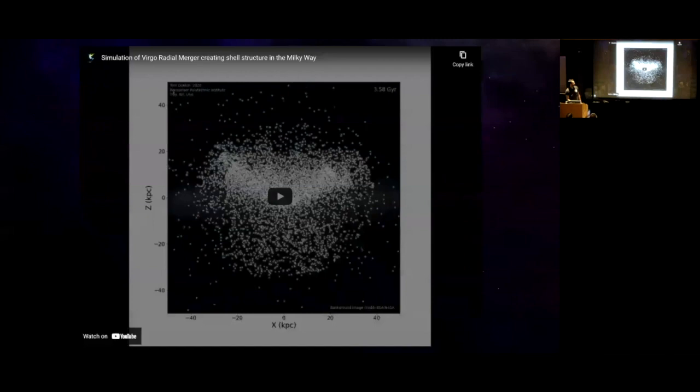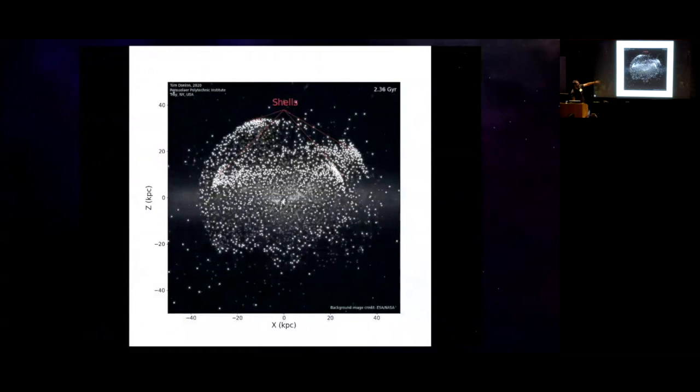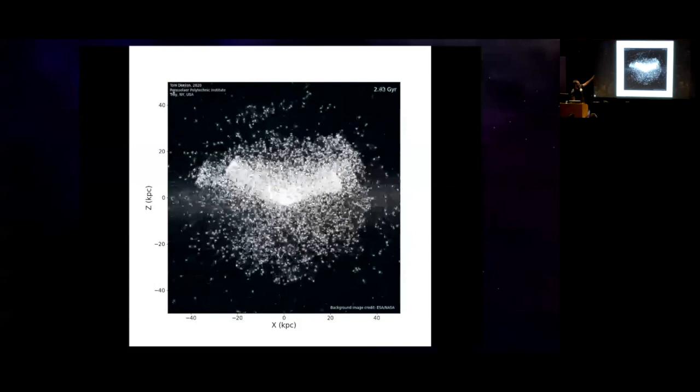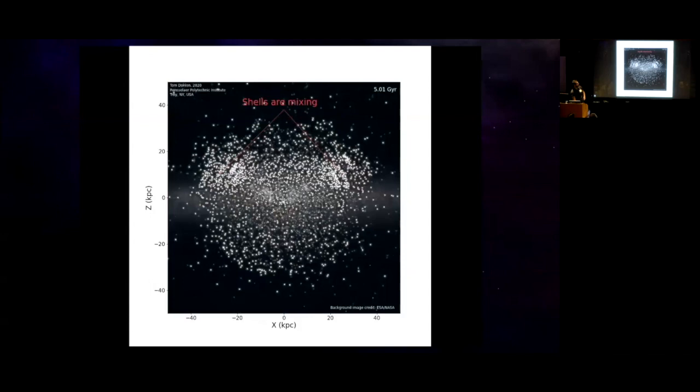Perfect, so the movie made it in. So this is what a radial merger looks like. It goes quickly, but there's a dwarf galaxy that comes straight into the center of a Milky Way-like galaxy. Then it passes through and makes these shells as it comes through. Over time, these shells mix as different energy levels of the radial merger pass back and forth between the sides of the galaxy. And then the shells become less noticeable as the mixing process continues.